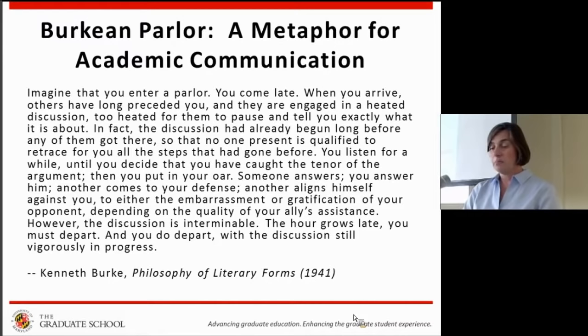You listen for a while until you decide that you've caught the tenor of the argument, then you put in your oar. Someone answers, you answer him, another comes to your defense, another aligns himself against you to either the embarrassment or gratification of your opponent, depending on the quality of your ally's assistance. However, the discussion is interminable, the hour grows late, you must depart, and you do depart with this discussion still vigorously in progress.